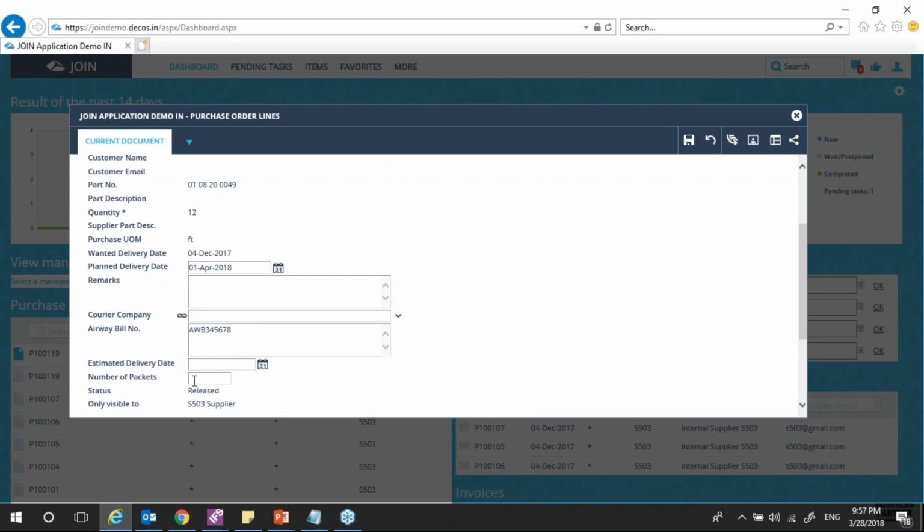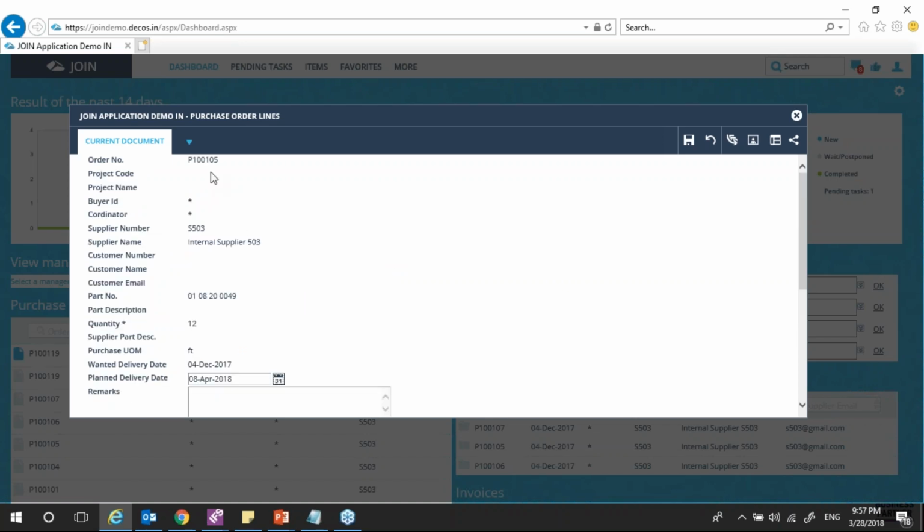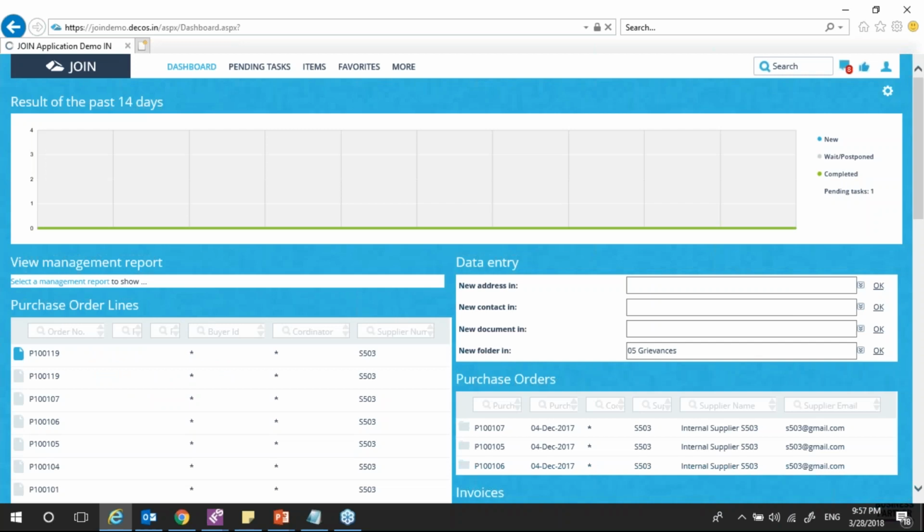He can update the status. He can put some extra information along with this. So here, what the supplier is doing is saying that instead of 1st of April, because of some reason, the planned delivery date will now be 8th of April. And all the supplier has to do is save this information.